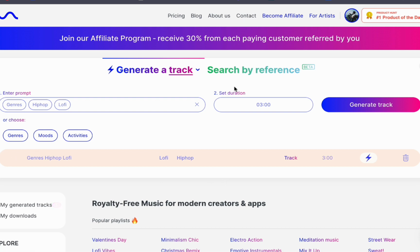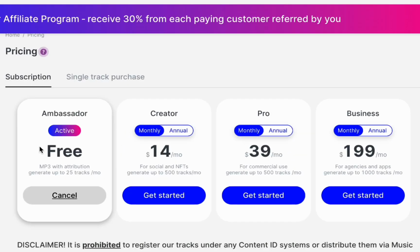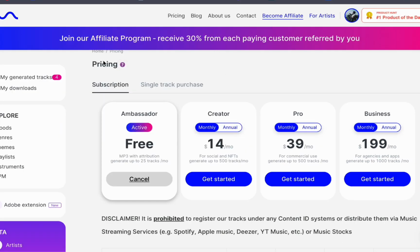Now, while the track is generating, let us talk about monetizing your channel with AI. Mubert offers different pricing options, including a free plan, a creator plan for $14 a month, a pro plan for $39 a month, and a business plan for $199 a month. The creator plan in particular is a solid choice as it allows you to generate up to 500 tracks per month, all without the need for attribution. However, if you are hesitant to pay upfront, you can always start for free and make money from affiliate links while your channel is growing. As your channel gains momentum and you start making money, you can then consider upgrading to a paid plan.